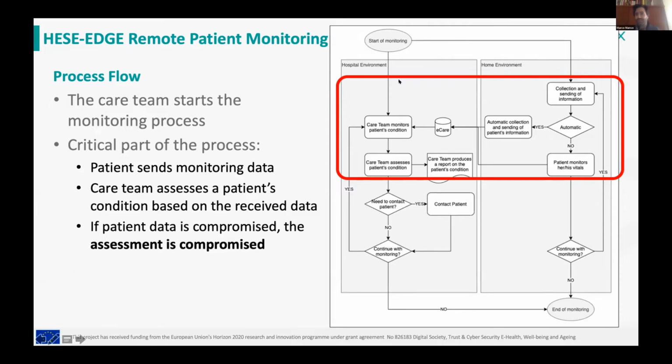The area marked in red is especially important to protect within the overall system. It is the way that the information is gathered from the patients, and if an attacker is able to compromise this part of the process, they can introduce fake data into the database, which leads to wrong assessments, causes disruption, and might even compromise the health and well-being of the patient. So this is the part that we want to protect overall, but especially this area here.